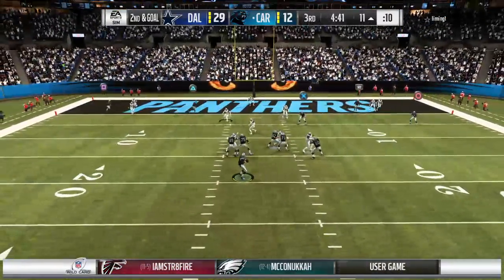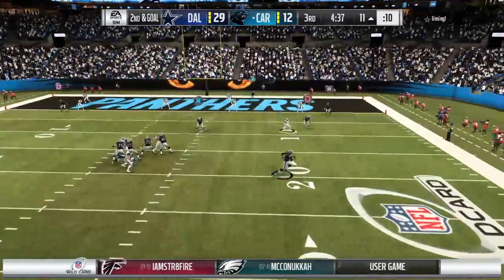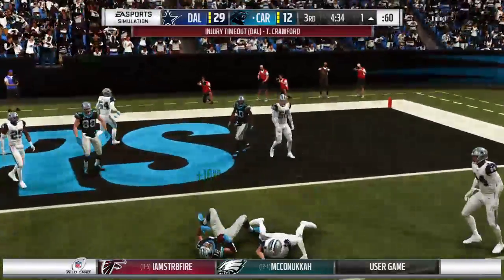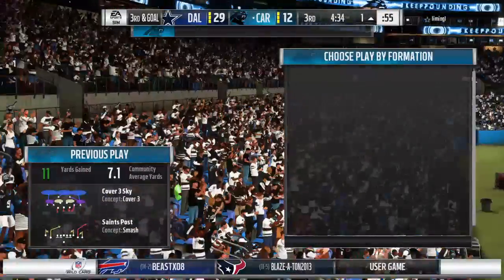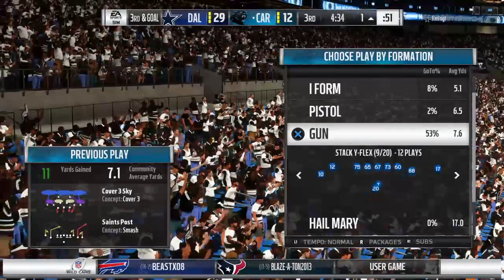From the gun, Jones. And he'll be brought down right on the edge of the goal line at about the 1-yard line. And just a small glimpse there as to why they like this rookie so much. That's why they lit up a little bit in our meetings with the coaching staff, didn't they? Yeah, when we talked about him, they did.